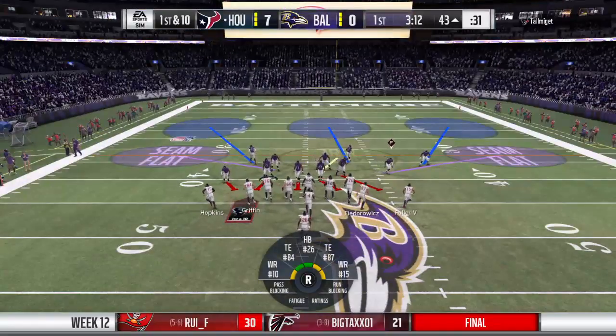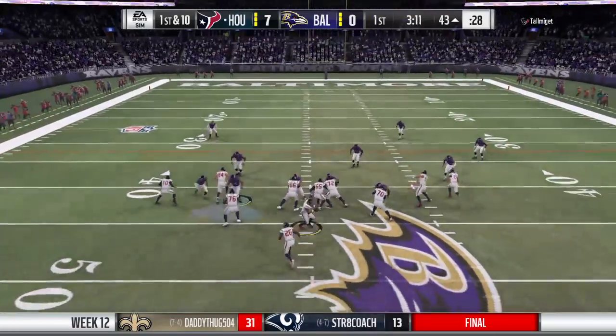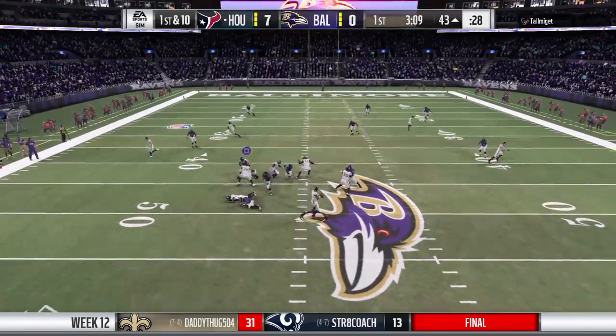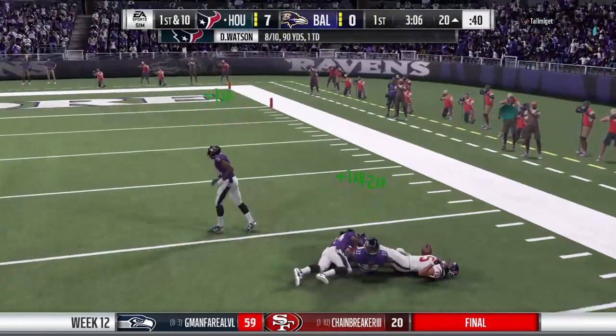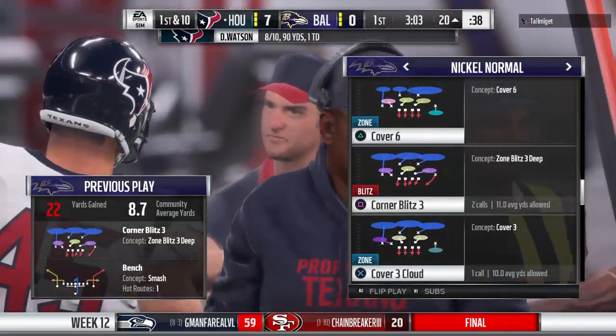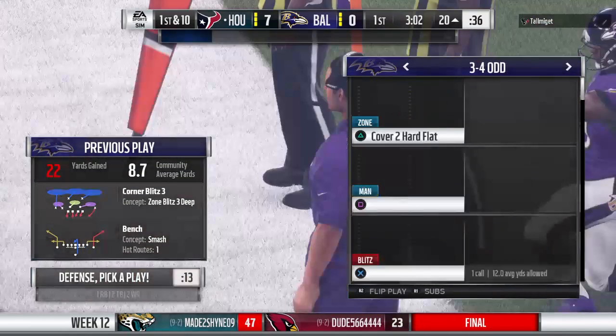And the D-line pinching together must be expecting the run. Let's go! After the interception, here's Watson, and he's going to get this one down right to the edge of the red zone, the chalk of the 20. A good pickup there at 22.